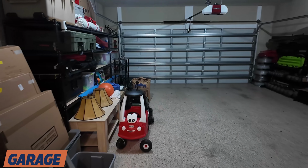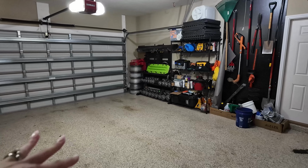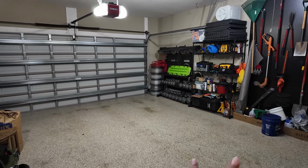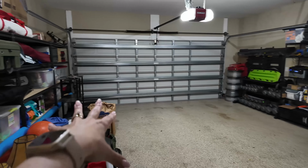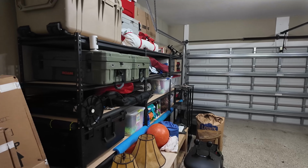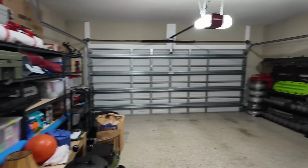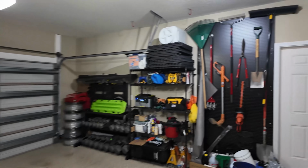Now, again, this is just a garage. It's just a 2-car garage. They fit 2 cars in here. I'm not kidding. They have a Jeep that they put here and then another mid-size SUV that they fit here. And there's still plenty of space. I mean, this stuff is generally not here. It's just because they're moving. So they're getting stuff all out and ready to go.